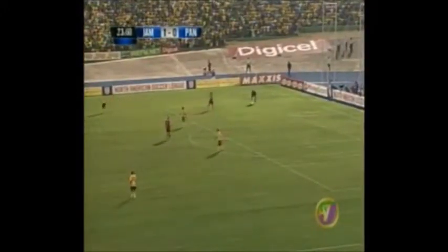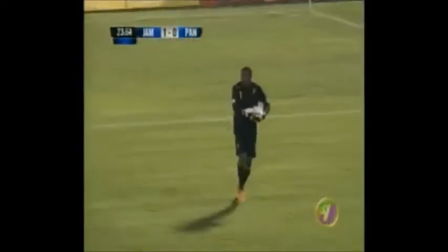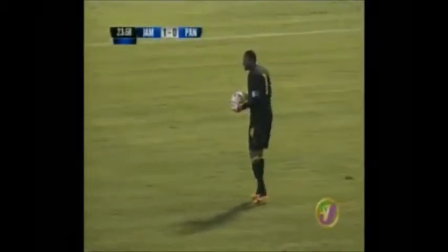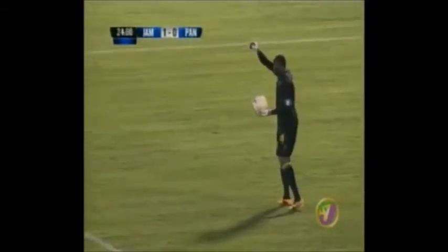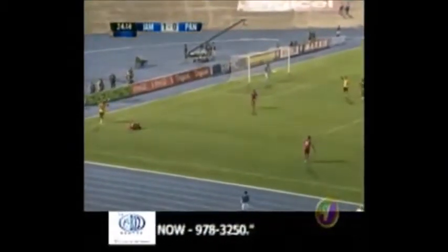Lots of traffic in front of goalkeeper Mejia. The ball was played away from the goalkeeper, even though it was an in-swinger. And Elliott went high, and he did very, very well to get his first goal. I think that's his third game for Jamaica. He played against Honduras, and he played against Mexico, and now he scores against Panama.